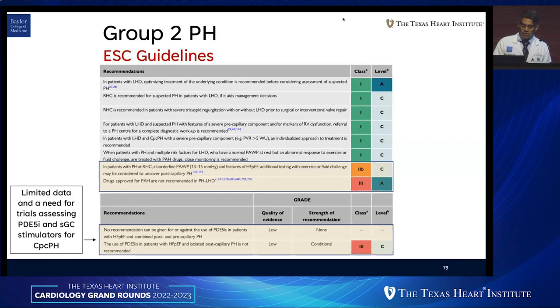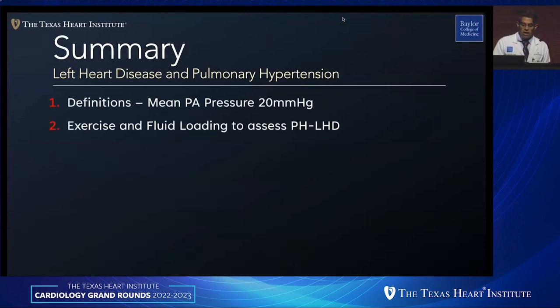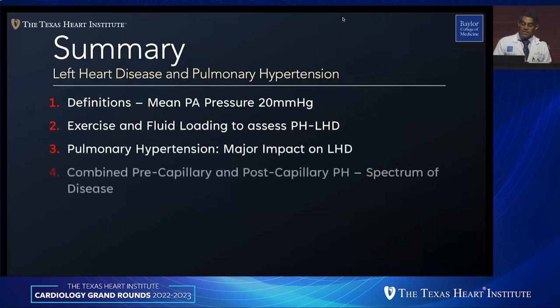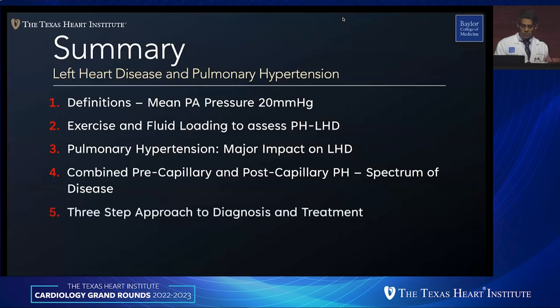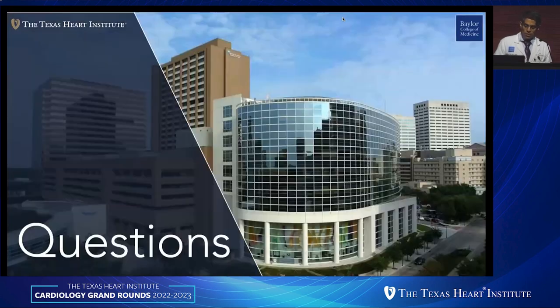So to summarize: number one, the definitions have changed, so the mean PA pressure is now 20. The exercise and fluid loading is important to assess pulmonary hypertension with left heart disease. It obviously has a major impact in those patients. Now, pre and post capillary pulmonary hypertension may represent a spectrum of disease, a pathologic convergence. You need to take a three-step approach to diagnosis and treatment. Further study includes exercise TTE, which is surprisingly absent from a lot of the guidelines, as well as MRI, and then further look into PH therapies for combined pre and post capillary pulmonary hypertension.